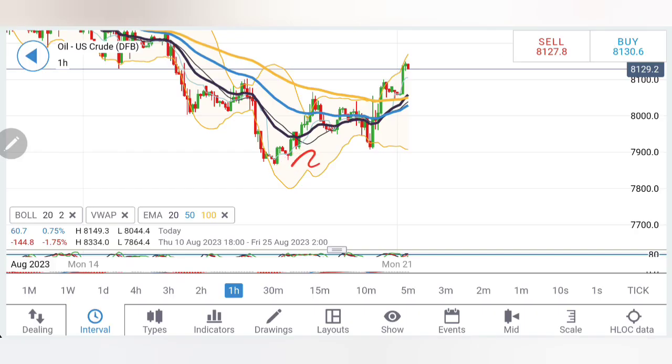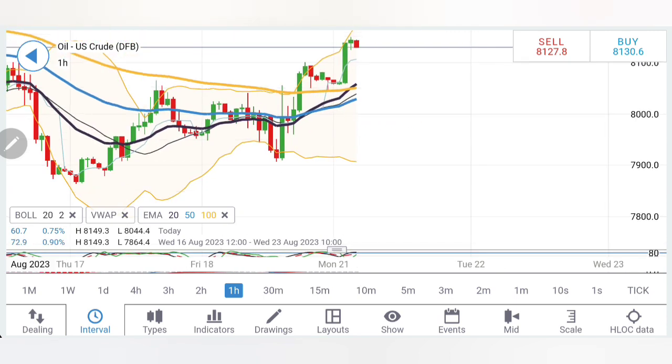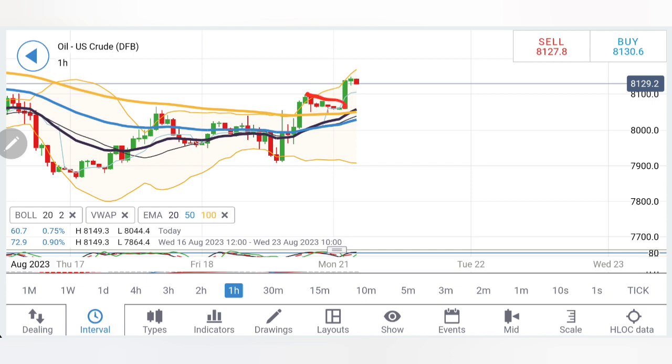Now look at oil on the hourly charts. First look at the near term candles here. See, this was the bullish flag. This is the breakout. It is still trying to continue in this bullishness. But right now, I will wait for the next candle to confirm. If it achieves higher highs, then only we should treat this as bullish, as there could be a possible reversal.